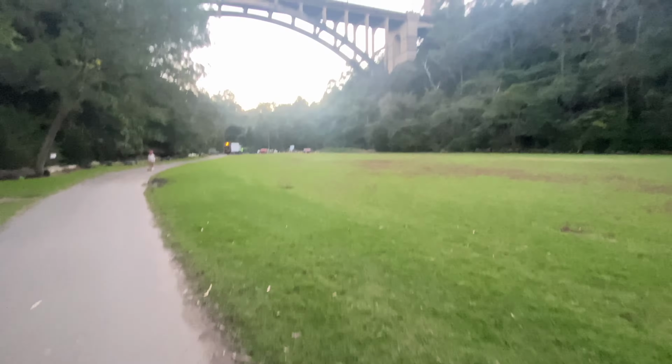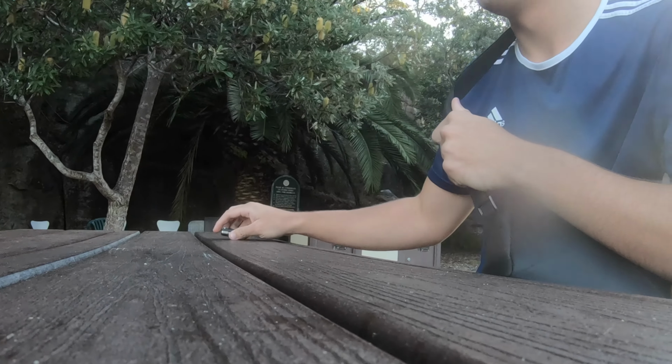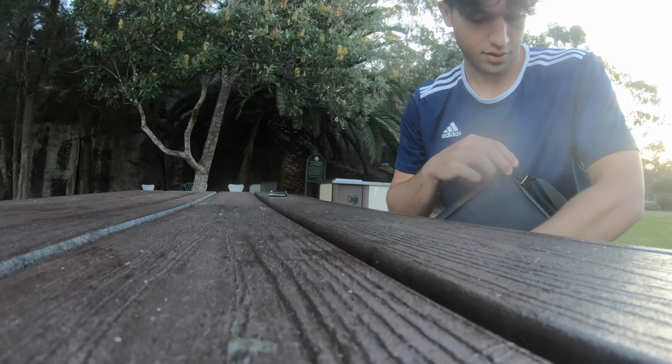And after a short walk to look at the bridge from underneath, we headed back to a bench near the water and sent the drone up for some aerial shots of both the bridge as well as surrounding water.